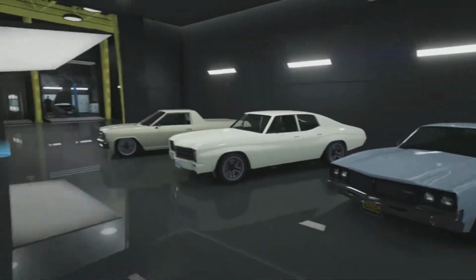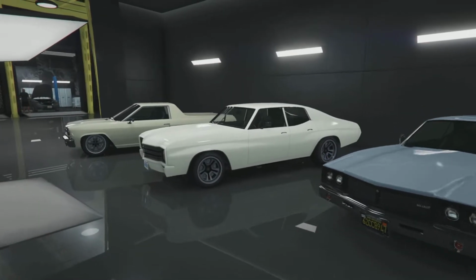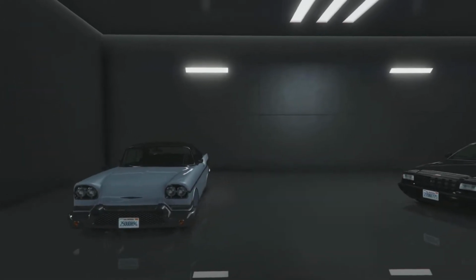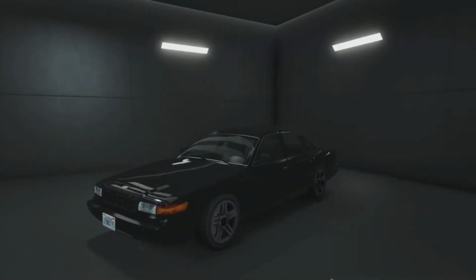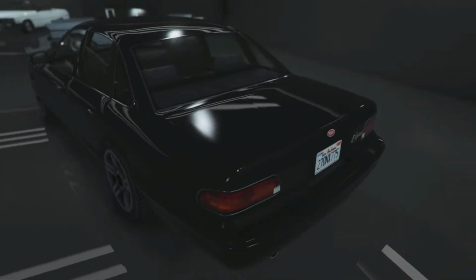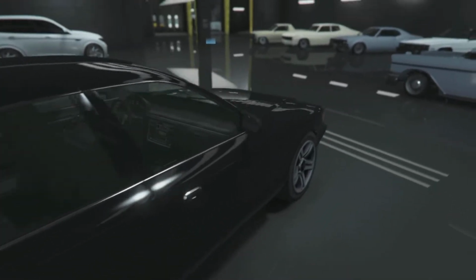And we still got the 442 over here. We got the Malibu right there, and we got an El Camino up in here. We got a '57, and now we got an Impala '96 up in here too. What y'all think? Putting on some 4Gs or what? Let me know.